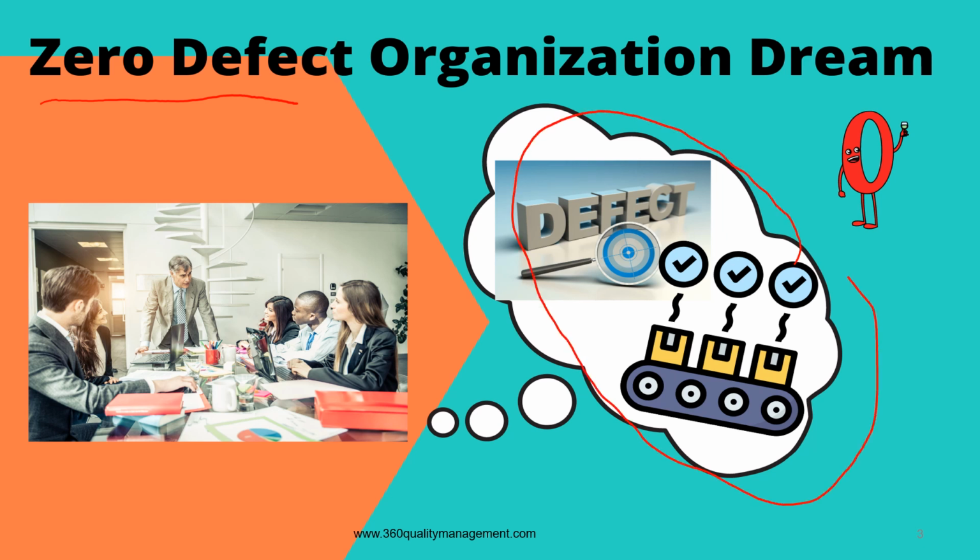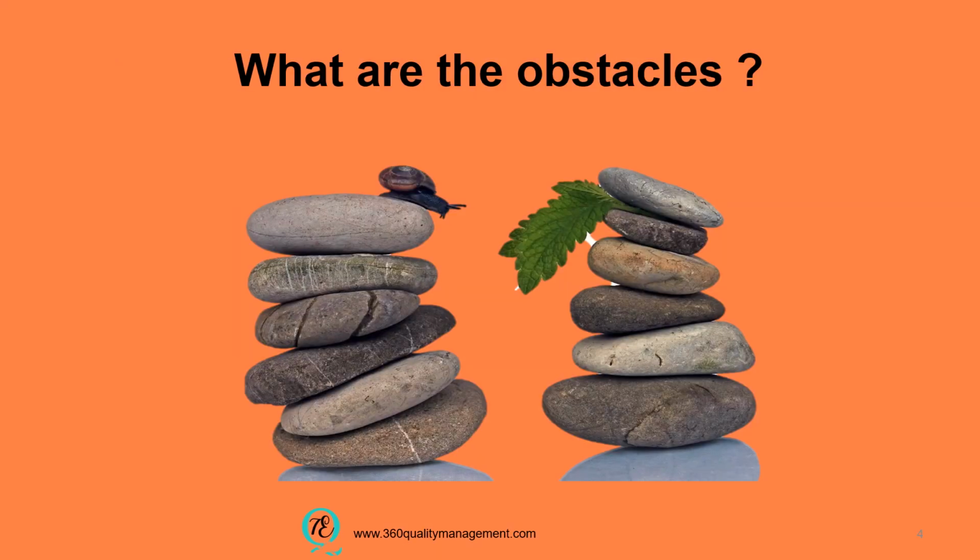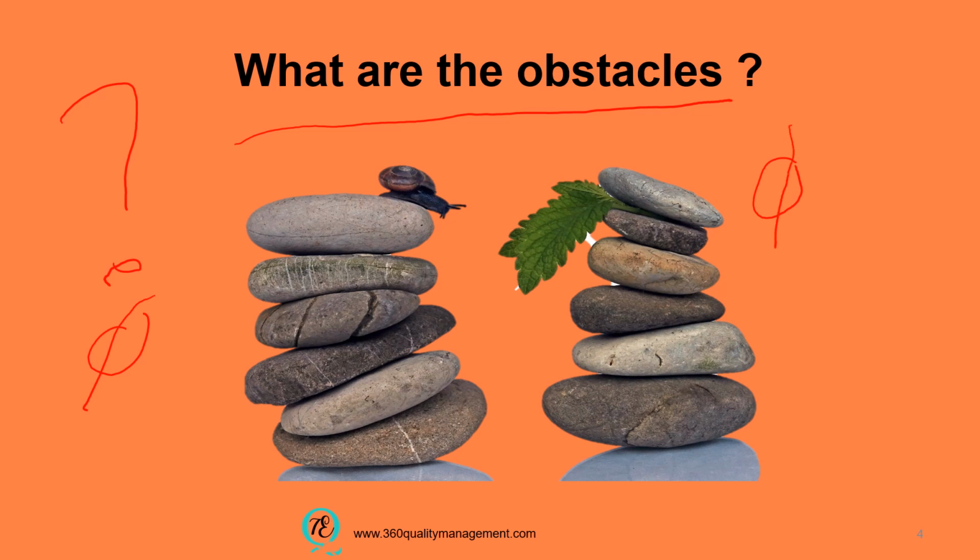The focus is always on the backend process, which is the nearest to the customers, in the hope to achieve zero defects. The next big question to a business organization is, does the organization have what it takes to achieve zero defects? And what are the obstacles that prevent zero defects?